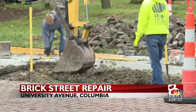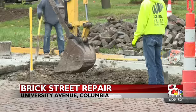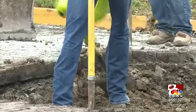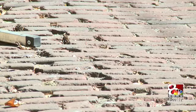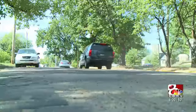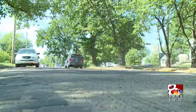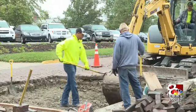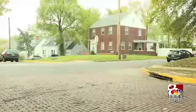The brick street on University Avenue has been in place since 1911 and hasn't been repaired in over 30 years. Honestly, I usually avoid it. But its residents are not fans of the historic brick. Since they were originally laid down, the bricks have sat under a layer of rock and dirt, but the city is putting a layer of concrete under the bricks to make it a little smoother for drivers.